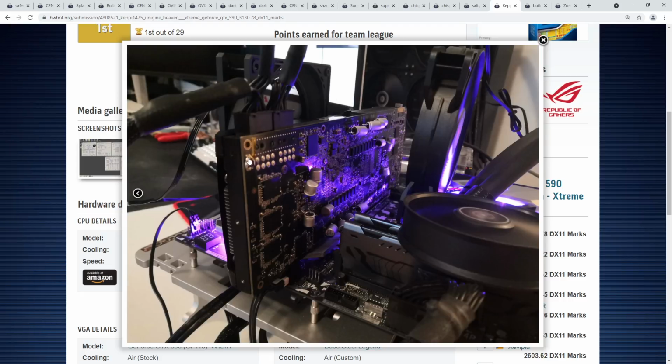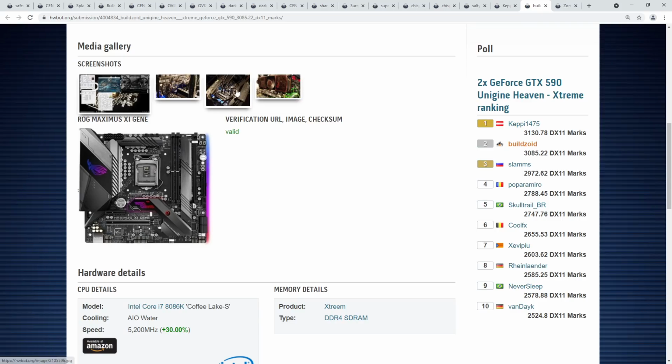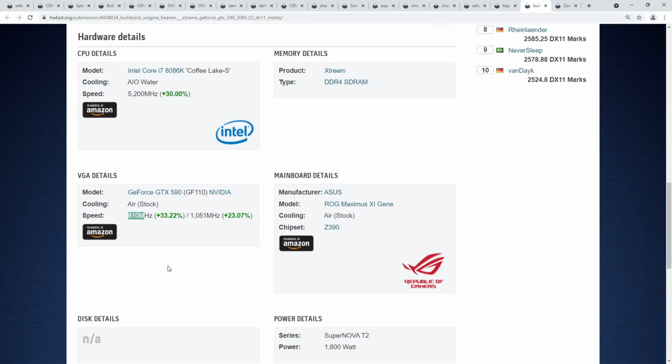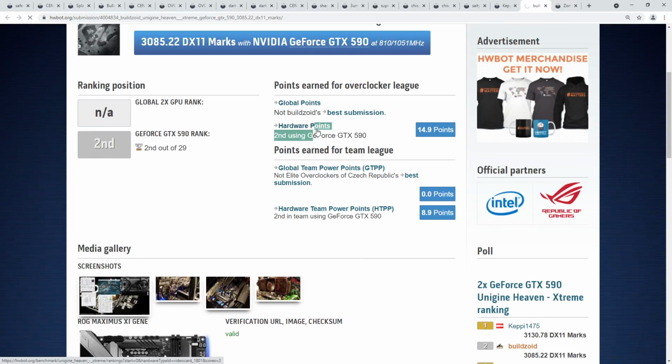Oh, we've got even a shunt mod over there. Yeah, so this is almost like a copy paste of my card, except my card also had volt mods. That yellow wire there, I think, is extra memory voltage, and that white wire sneaking up around the edge is extra core voltage, which is basically a big part of why I can run 810 core instead of just 760. In fact, I think my card's one of the higher clock GTX 590s for Unigine Heaven.